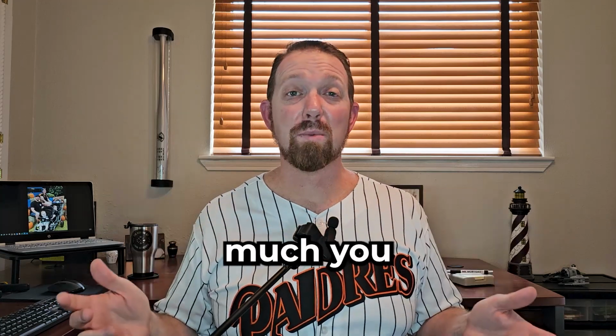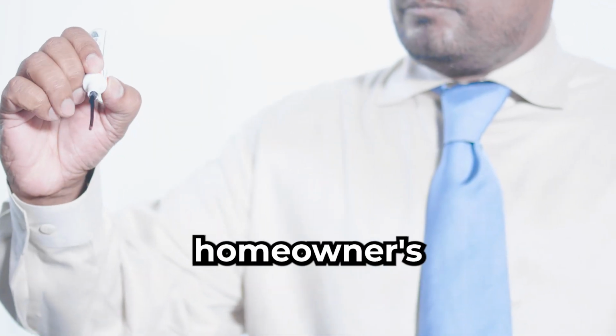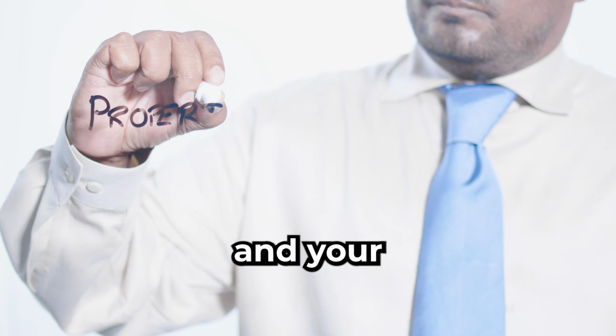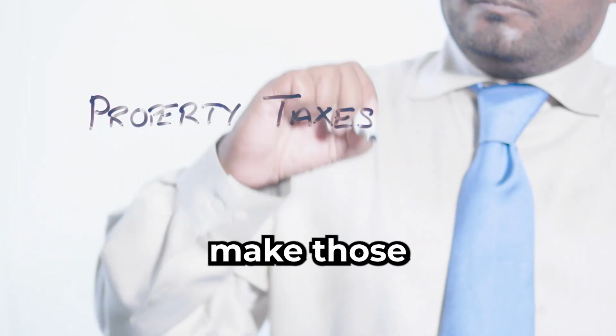It doesn't matter how much you put down, you're going to always be required to have an impound account for property taxes and homeowners insurance. So what that means is that every month you're going to pay a portion of your property taxes and your homeowner's insurance through your mortgage payment. And then when those bills come due in subsequent years, they actually make those payments for you.